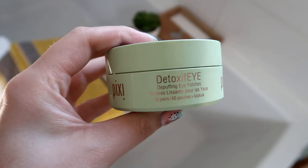So this is my skin after the Pixi sheet mask, and it looks so much brighter. This is with the serum all rubbed in, so this isn't just like a glossy serum on top of my skin. It genuinely looks so much brighter. Hey, it works. Who knew? Okay, I'm going to move on to the eyes now. They're the worst part.